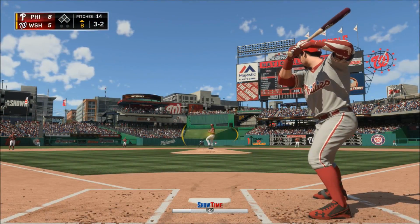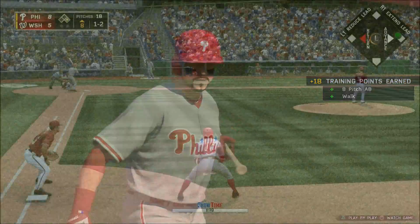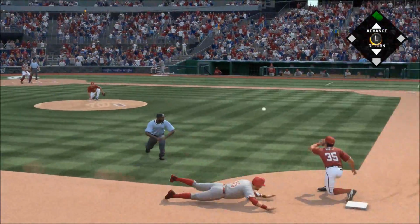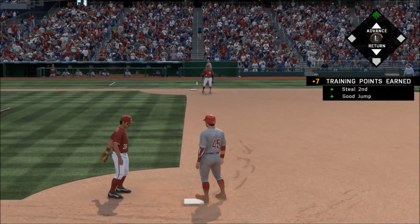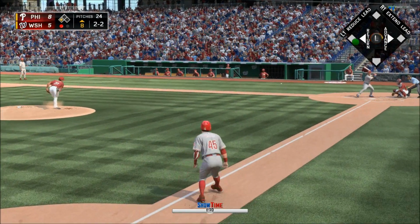Chris. And a good take there will net him a base to this point. On the move again from first. Pitch misses. The throw down. Not in time. He's in there at second. All even at 2-2.